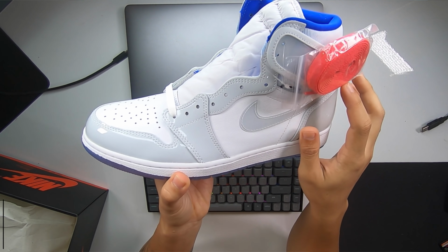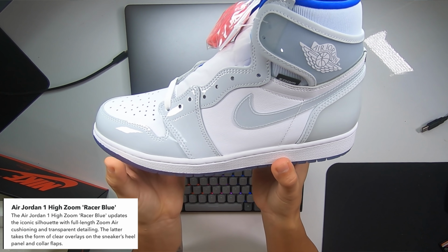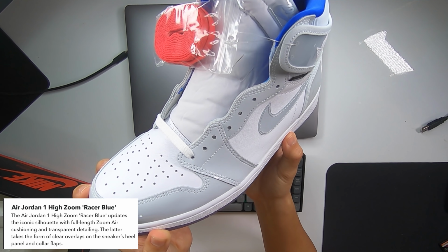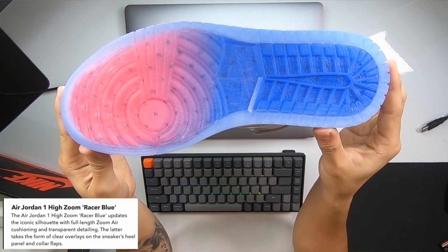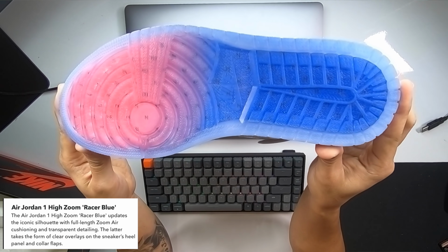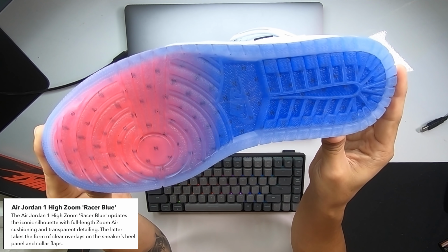A lot of people are hyping this up to be the poor man's Dior Jordan 1s. I mean, it kind of has that color scheme, but no, the quality on this is not that great. It looks okay. It definitely looks kind of plasticky with the Jordan 1 High Zoom look. The leather over here is nothing to write home about, nothing too crazy. Bottoms are those clear bottoms, which I really don't like because these things get dirty very, very fast. But overall, it's a lot better than I thought it was going to be.